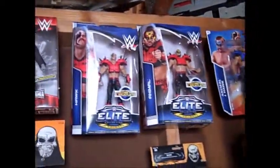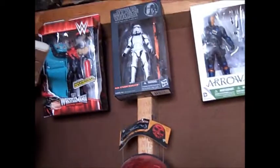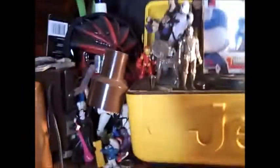Of course, the Command Center. As you know, I love the Legion of Doom. Best wrestling team. Undertaker. The original Stormtrooper. I love troopers. Behind here, I'm not sure if you can see it. You might also notice I do still have a thing for masks, but then you already knew that.